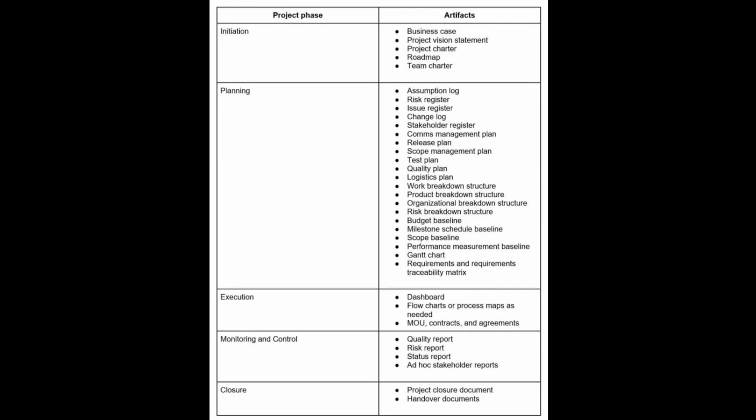Execution phase. Actual work is carried out in this phase. You spend most of your funds and time in this phase. Monitoring and controlling phase. Tracking is crucial to monitoring a project. It helps take corrective and preventive actions if required. Closing phase. In this phase, the deliverable is delivered, the project is closed, lessons learned, organizational process assets are updated, and the project team is released.